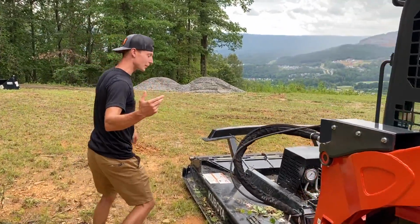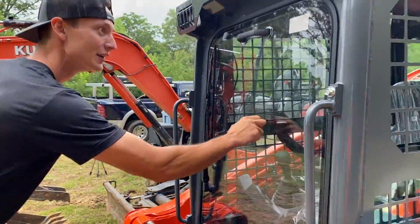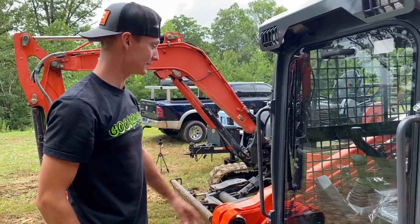Oh yeah, we totally forgot. We were supposed to talk about the bulletproof ballistic glass, and that's it right here. Super nice. Dude, you gotta look how thick it is. That sucker is huge. See. I locked that sucker up, man. But I got a windshield.